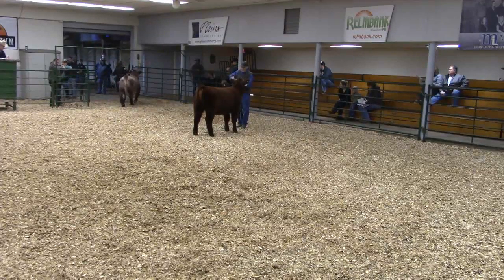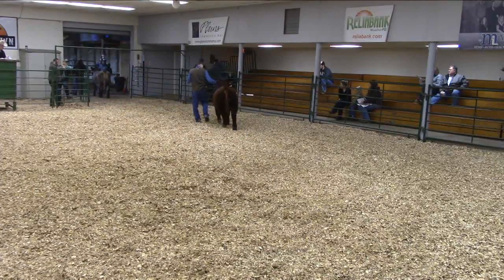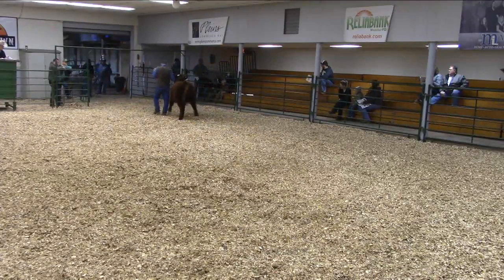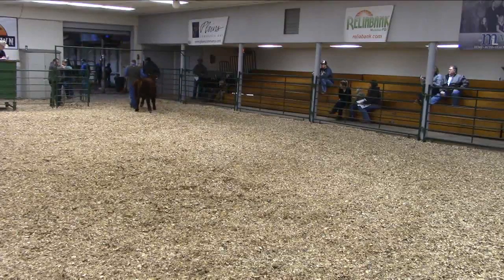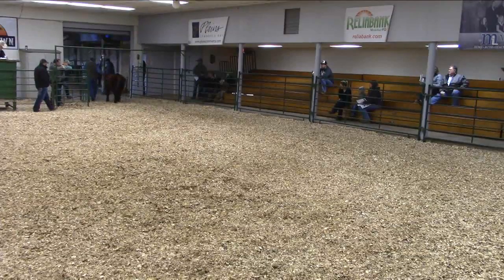The heifer that comes in second, I like this one a lot. She's really green out here. She's going to get better. That's one that profiles as good as any of them. She's really clean and neat through her front end, and she tracks really good as well. So a pair of real nice heifers there. Congratulations.